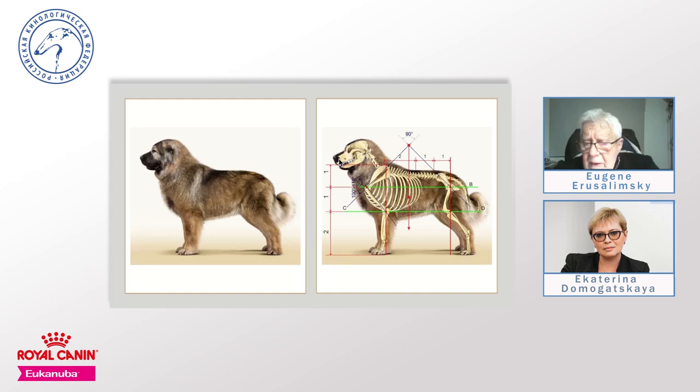A moderately long croup is because of the rather long sciatic bones. And I have to repeat that it doesn't contradict the statement of the short sacrum. Sacrum is the upper part of the croup, but pelvic bones, especially the sciatic bones, provide the moderate length of the croup.